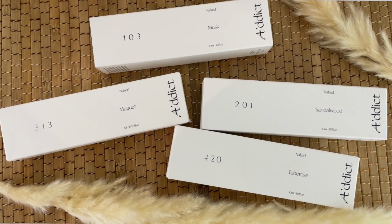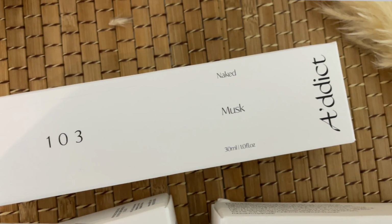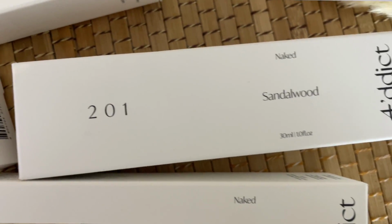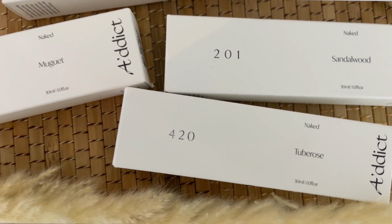And now we are moving on to the DDICT fragrances that are in solid form. So the 4 fragrances that I have, these are quite straightforward and you do not have to think much when you put them on. The first one is 103, and that is Naked Musk. Then we have 201, which is Naked Sandalwood. Then we have 420, which is Naked Tuberose. And then last but not least, we have 313 Naked Muguet.